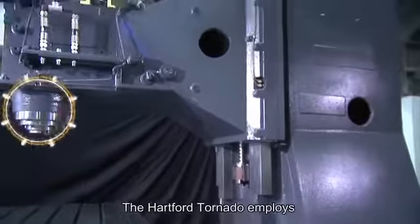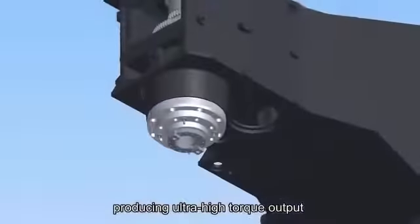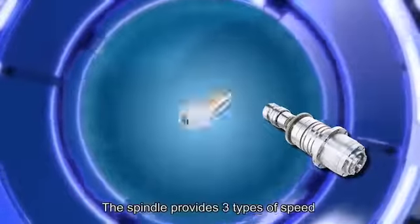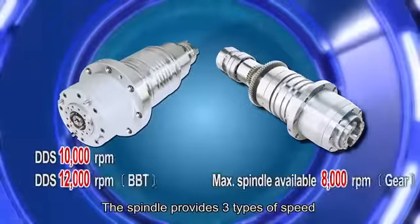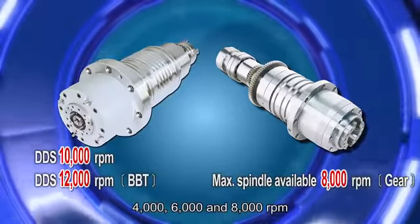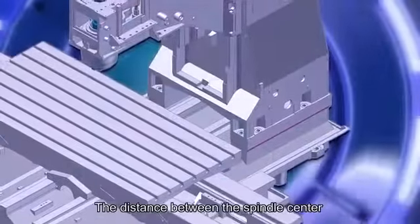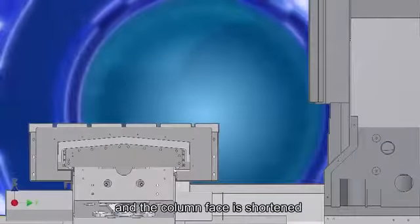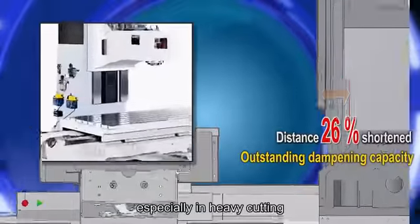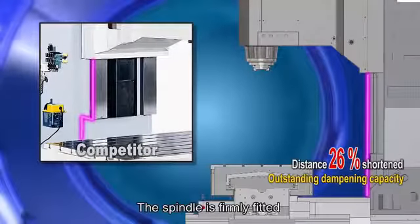The Hartford Tornado employs a number 50 gear drive spindle, producing ultra-high torque output to meet heavy cutting requirements. The spindle provides 3 types of speed to select from, 4,000, 6,000, and 8,000 RPM. The distance between the spindle center and the column face is shortened, leading to a higher vibration dampening capacity, especially in heavy cutting, and without affecting machining capacity.